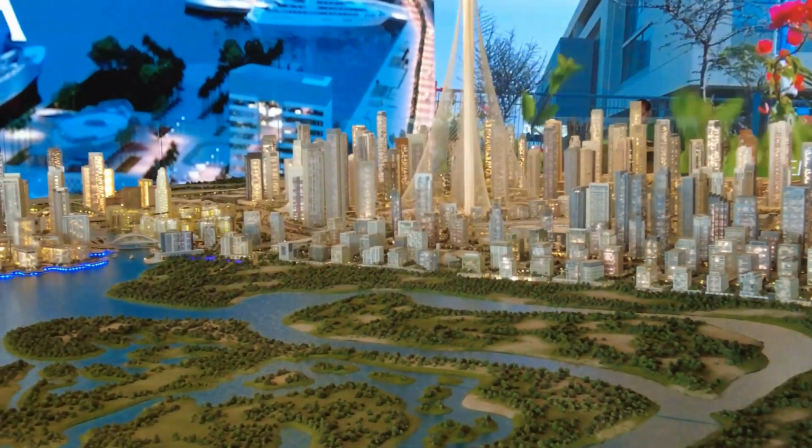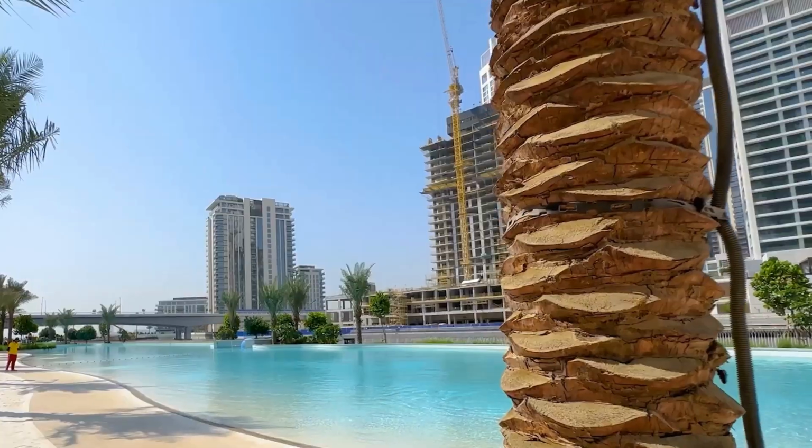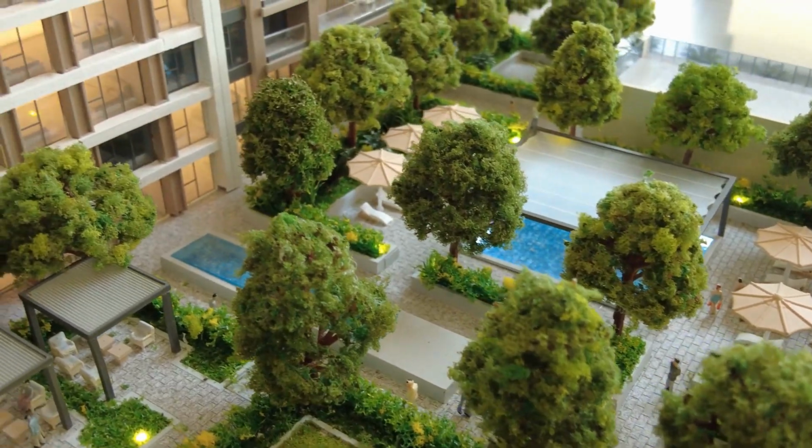Today I'll show you the actual layout. We'll also take another look at the new master plan. I'll also show you which homes and locations have already been sold. What amazing man-made lagoons the developer Emaar has created. I won't be walking around the specific location today. I will be showing you the office itself, the master plan, and the layouts of these projects.